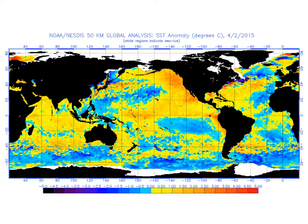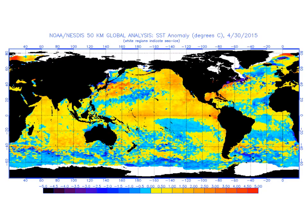First up though, what I wanted to show you today is the sea surface temperature anomalies, and just to concentrate on the El Niño region out here in the Pacific Ocean, because that was the position as of the 2nd of April. But notice how much warmer the sea has now become. This is from the 30th of April. You see that warming taking place there. It's putting us up to about 1 to 2 degrees Celsius above normal within the El Niño region just at the moment.